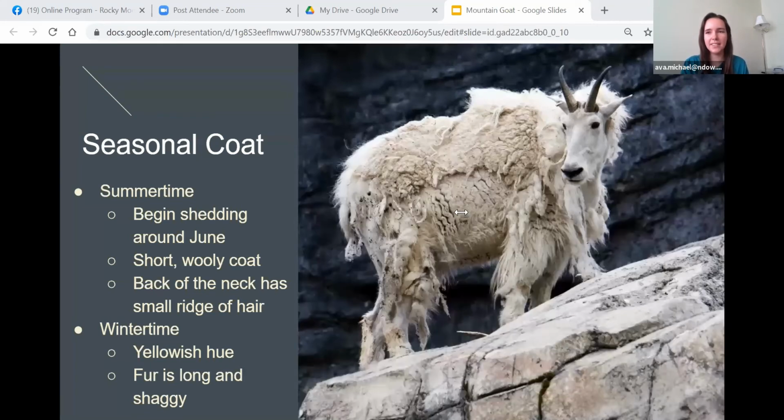Now they do get these seasonal coats. I know in this picture, the mountain goat looks a little bit mangy, but this is just while it's molting and shedding off that older coat. In the summertime, they will begin the shedding process around June. Fillies tend to shed their coats first, and the molt usually is complete by mid-July. Now, the nannies with kids tend to shed their coats later than the nannies without kids.